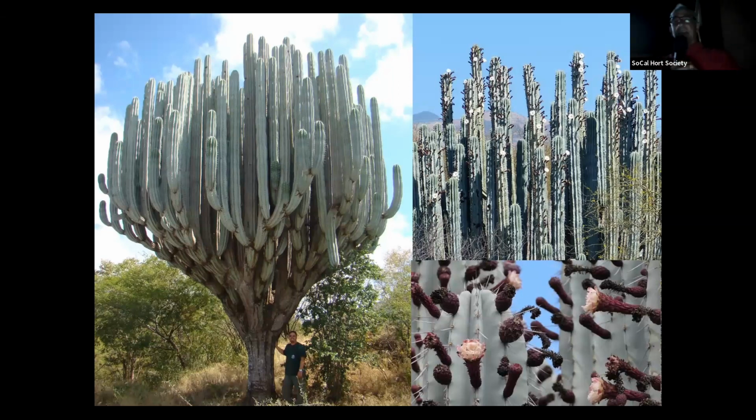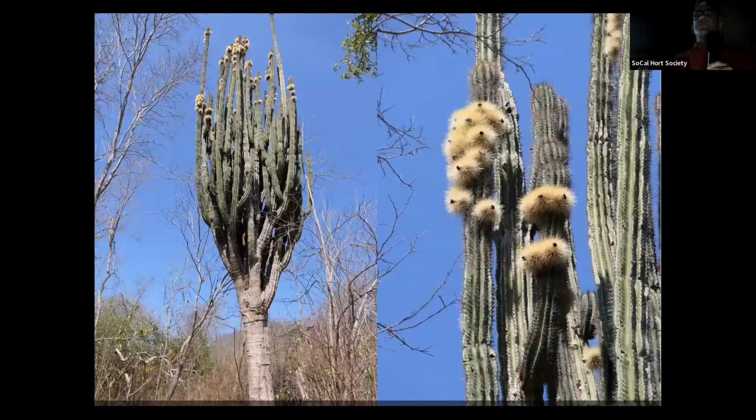Another giant candelabra type thing is Pachycereus pecten-aboriginum. One of the other items that we intend to give emphasis to is the etymology of the specific epithets. In other words, what does the Latin name mean? Pecten-aboriginum means native's comb. I suppose the guy that described the cactus saw some poor person combing their hair with that fruit. That had to hurt.